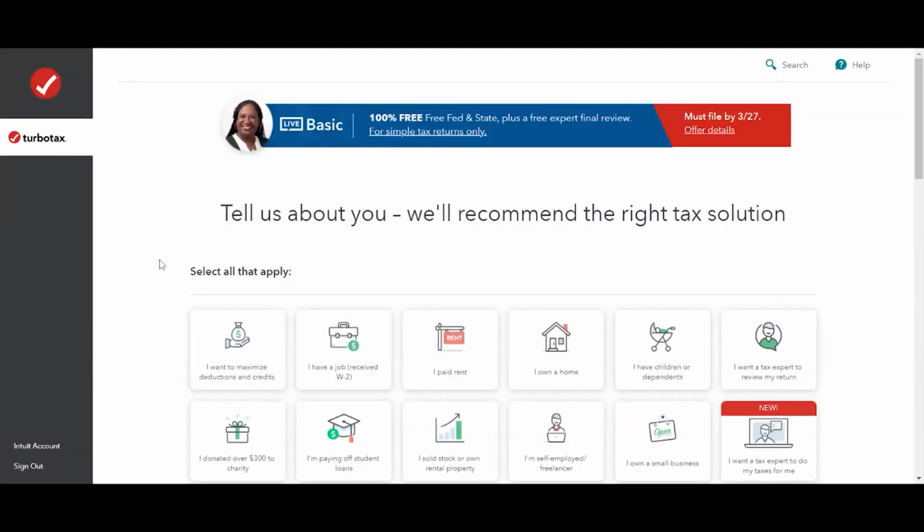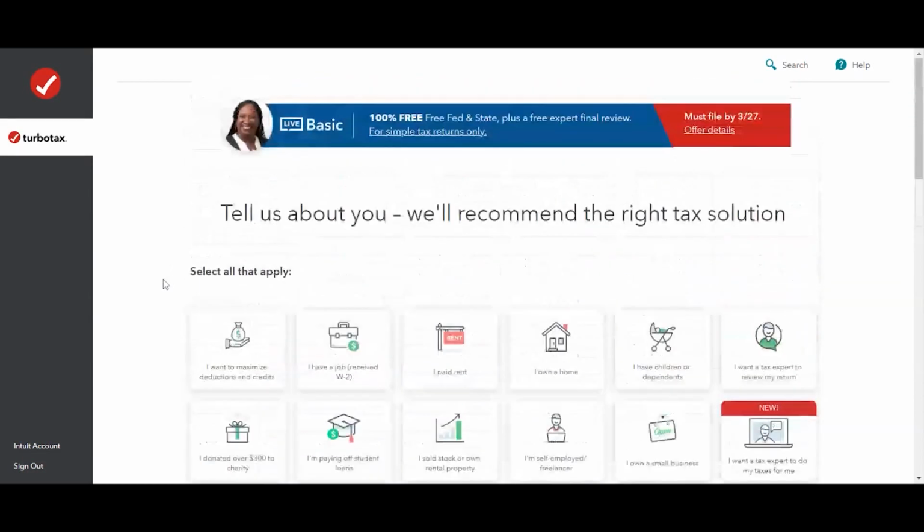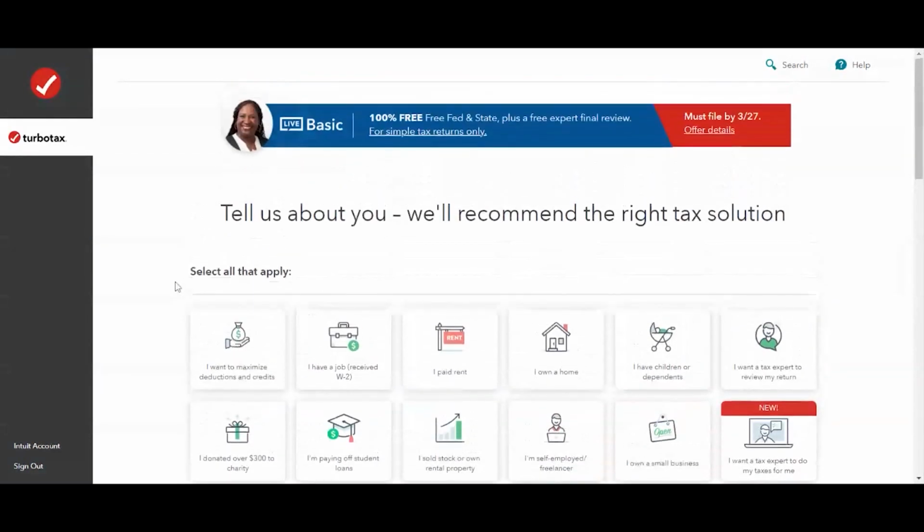Hey guys, so we are looking at TurboTax right now, and you're going to have to create a new account. So if you just go to turbotax.com, it'll bring you to a main page where you can create a username and password, and all you really need to start is a valid email address.